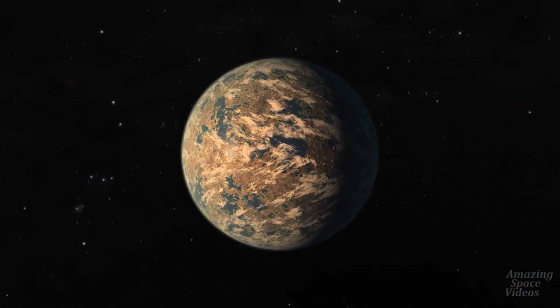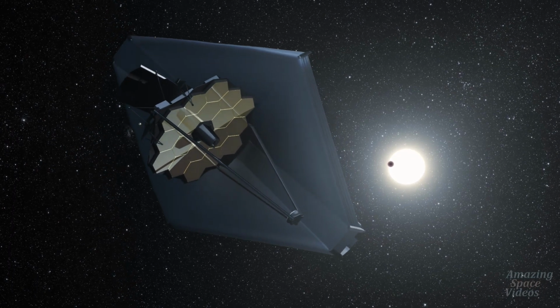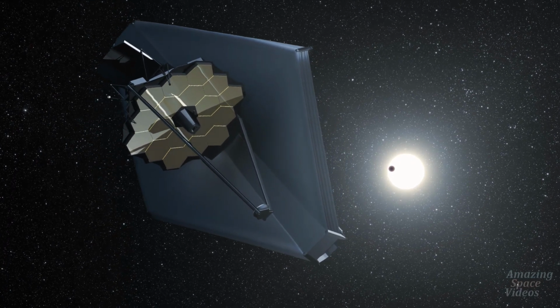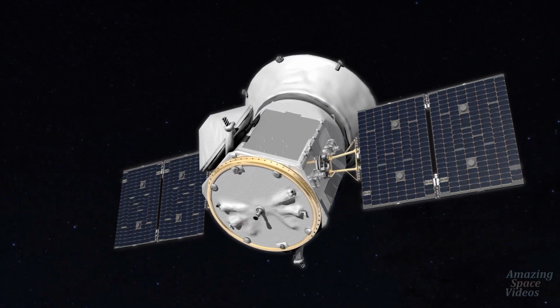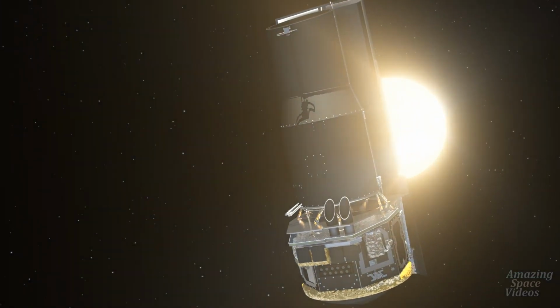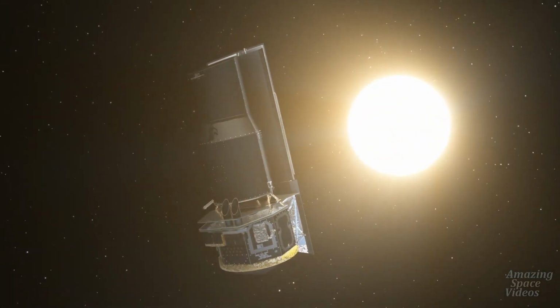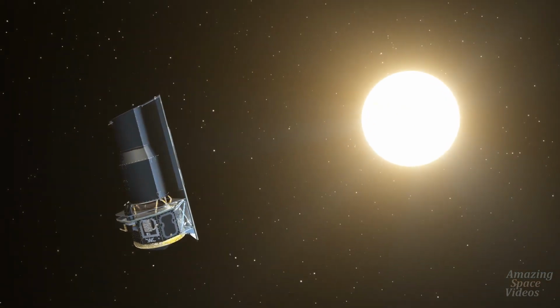With the upcoming launch of the James Webb Space Telescope, astronomers will be able to make even more detailed studies of the atmospheric chemistry of worlds like these. NASA's upcoming TESS mission will likely find thousands more systems. And Spitzer will remain a powerful complementary tool for studying small planets around small, cool stars like Trappist-1.